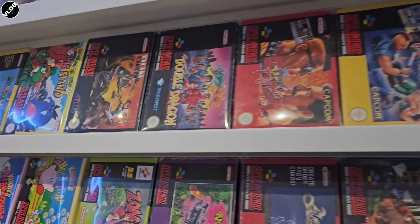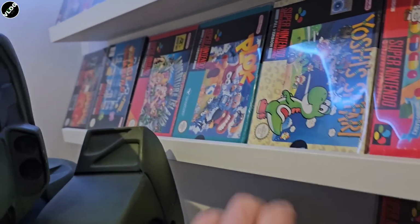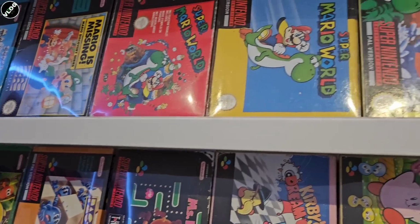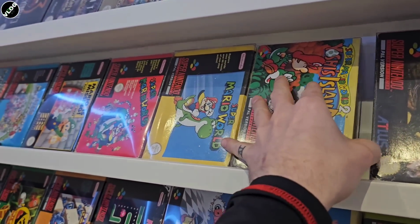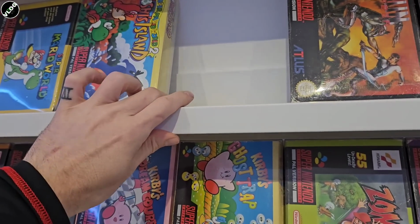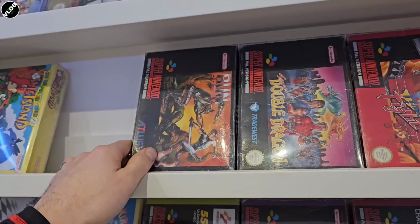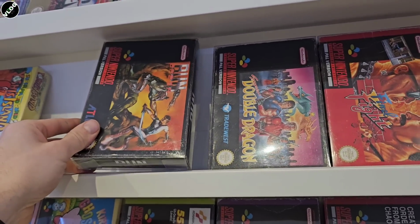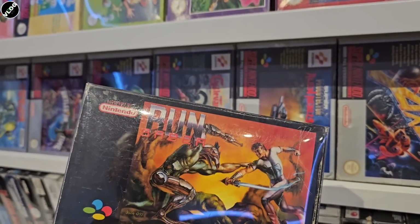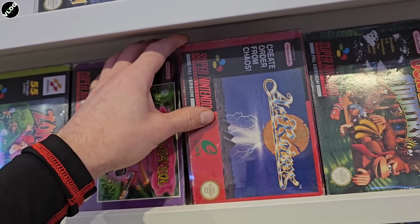What can we get rid of? We can theoretically move Adventure Island, which means all of the Mario titles can go down, which means a game like Run Saber can be swapped out, right? I think so. I'm doing this as I go along, clearly.